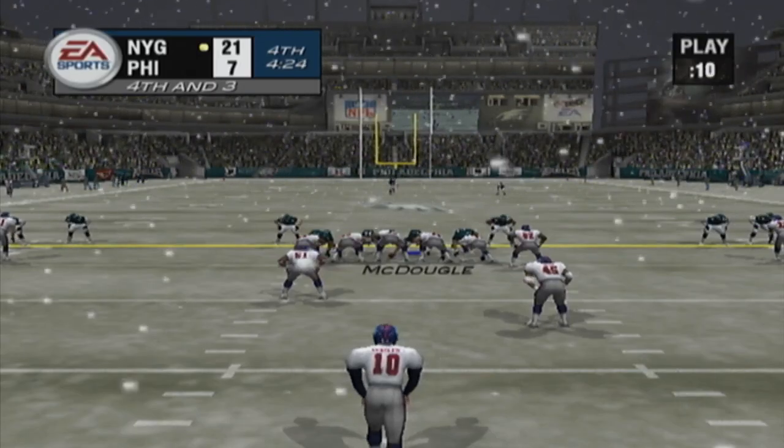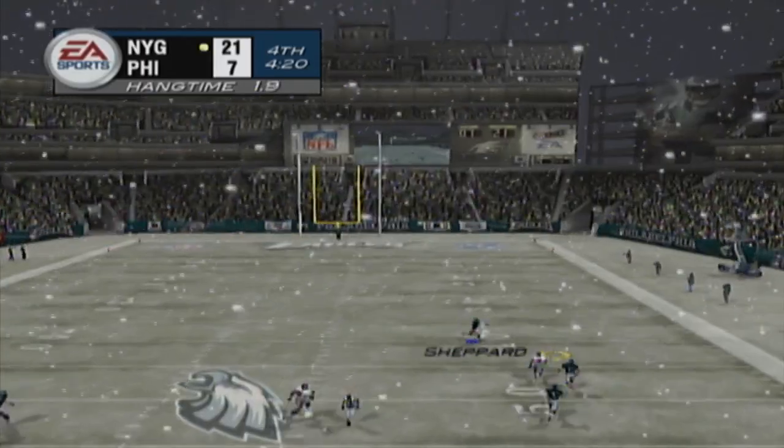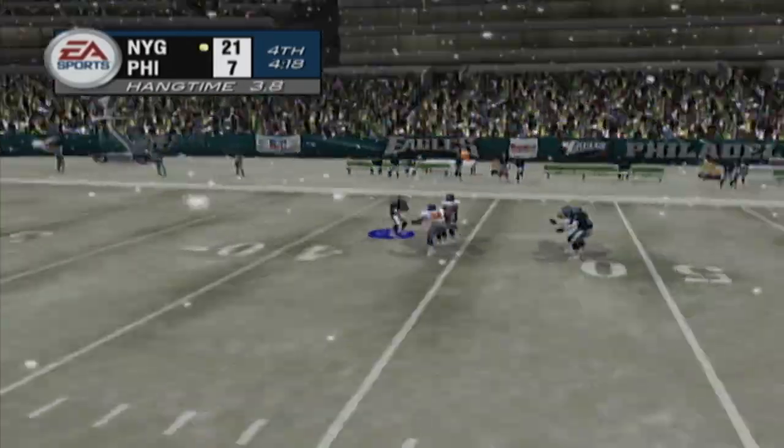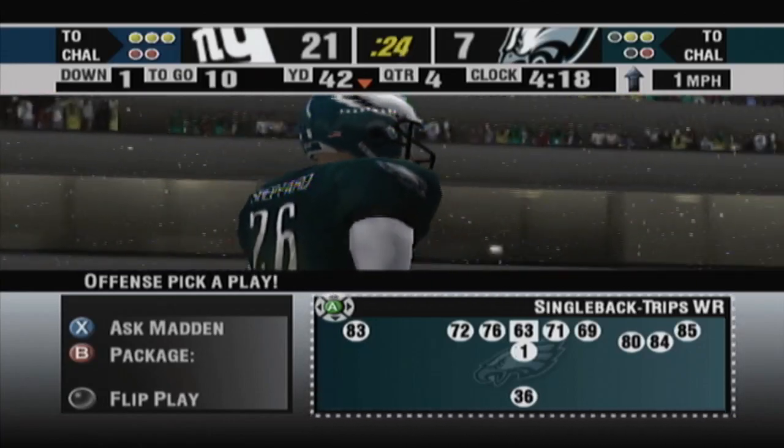Seagulls lines up in the backfield for the punt. Shepard into return. Here's the punt. He's waving for the fair catch. There was no need to try and return that one. So he made the right decision there.